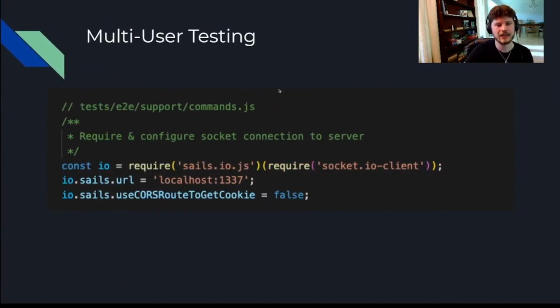So the last technique that I use in my Cypress testing is multi-user testing.